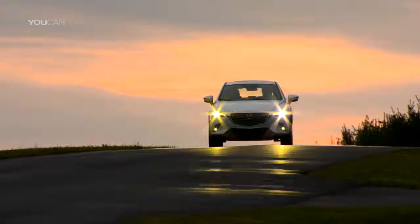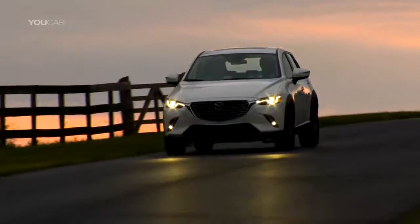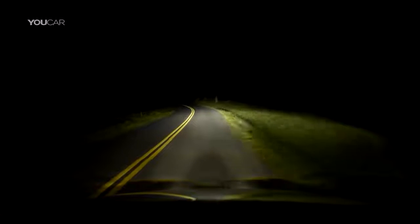The best performing headlights in this group of small SUVs are available on a new model, the Mazda CX-3, and specifically on the Grand Touring trim. These headlights rated acceptable, and on almost all of our test configurations they had good or fair illumination.